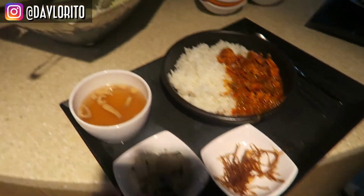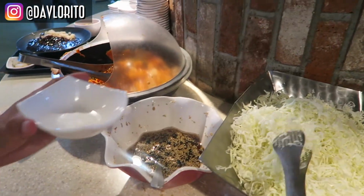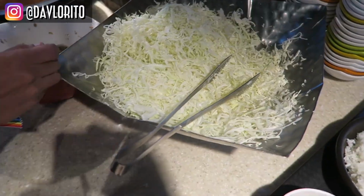So you get this and then you come to this counter where you can get unlimited, not really unlimited, but free kimchi and what's this one called, the yummy gumdrop. I think it's cheaper to eat out here in Korea than to buy stuff and cook it yourself at home, but you be the judge of that once you come here. But I'm just letting you guys know.